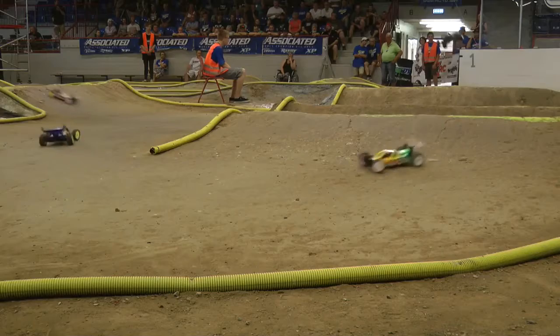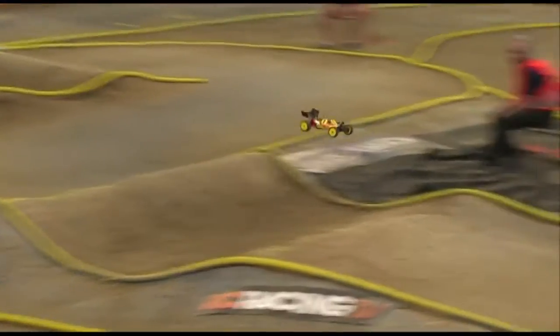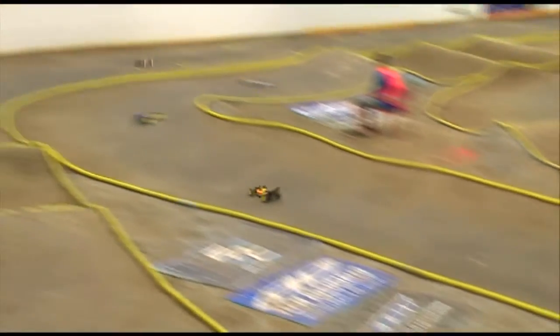Jörn Neumann stretching his lead out. The gap is up to over 3 seconds. Lee Martin, has he got anything left? Is Jörn into cruise control mode? We have 1 minute left here in A final leg number 2, with Jörn Neumann stretching the gap at the front.